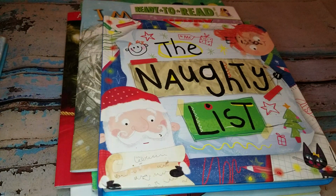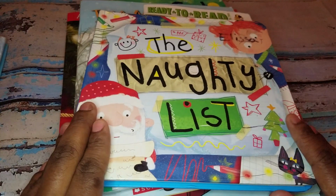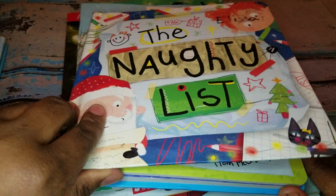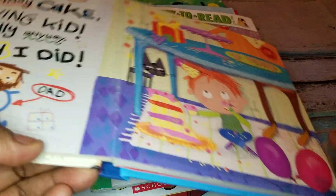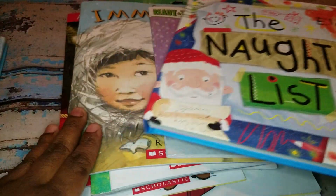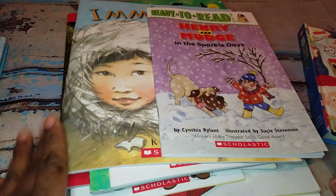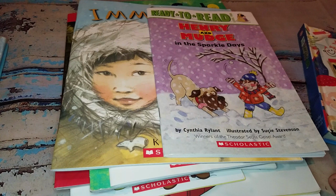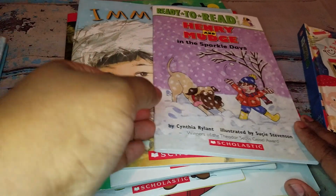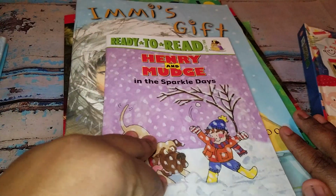But we have our own haul that we did in our own home library. The first book from there is The Naughty List, and we want to make sure that the kids stay off the naughty list, especially this time of year. So we're going to be reading about that. We got this one last year when my daughter was in pre-K from her friends, so it was pretty on time this year that we'll be able to read through it, and she's able to read some of it now. The next book that we have is Henry and Mudge and the Sparkle Days.